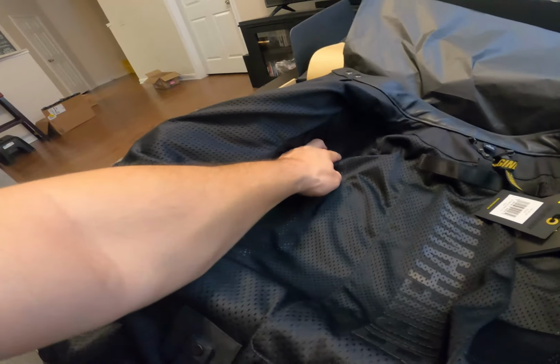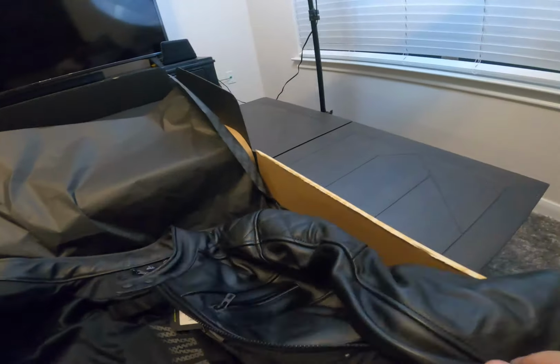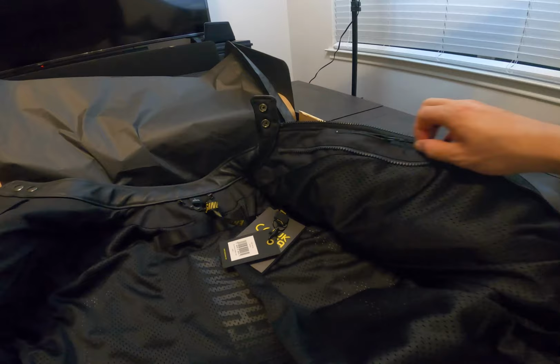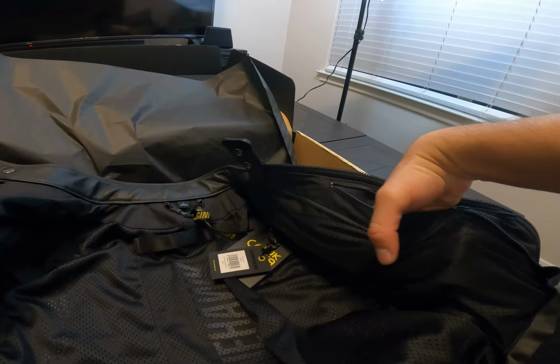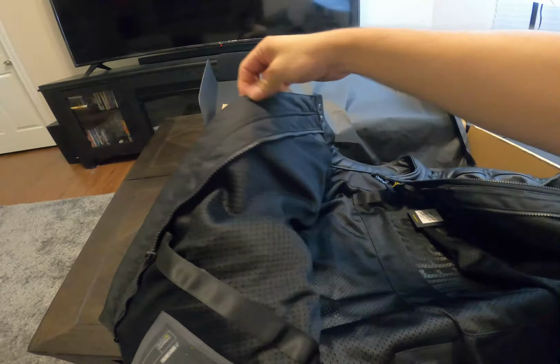And also the same back protector. The material is the same as in the shoulders and the elbows. I'm not going to take everything out because I don't want to put it back together, but it's there. It also has a little pocket right here so you can put your phone or your wallet, whatever you need to do, put it in there. There is not one on this side.